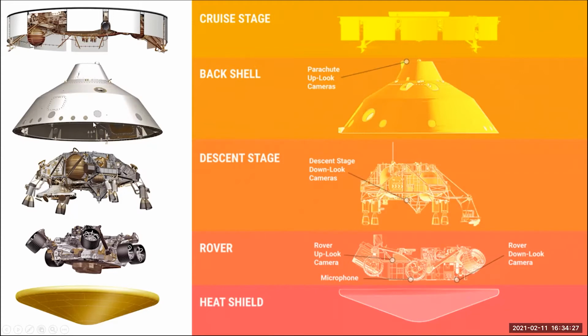And then we take that stack, the descent stage, the rover and its jetpack, and we put it inside the heat shield and a back shell. So we contain that all. And then we put on a cruise stage, and this is what's helping get the rover to where it needs to be today. So just keep these things in mind as we go through some of the next slides and videos, and I'll be talking about some of these things as they get peeled away, ultimately leaving just the rover on the surface.